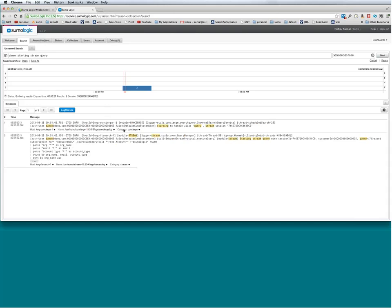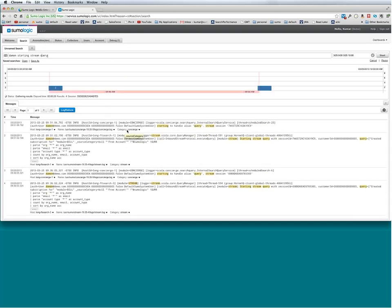But I'm starting to see that it is showing me some log lines where the entire phrase is not there. Log line number 4 is what I really wanted, where it says starting a stream query in one phrase, but I didn't want to see the log line right before it. I can get to that by simply putting quotes around that, so it's going to look for one phrase. So it brings back only the most relevant set of log lines from that time period.